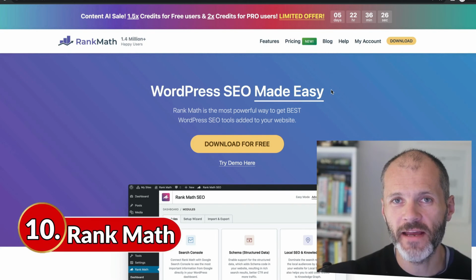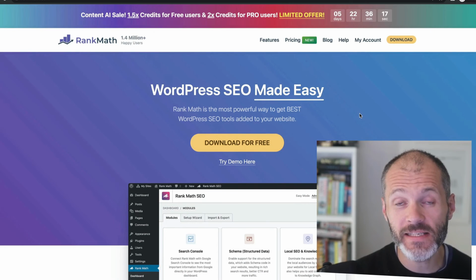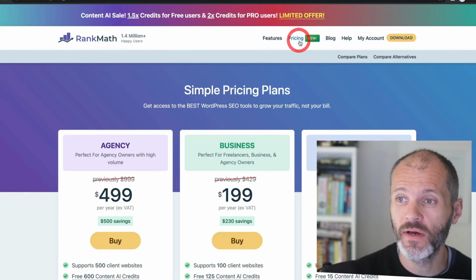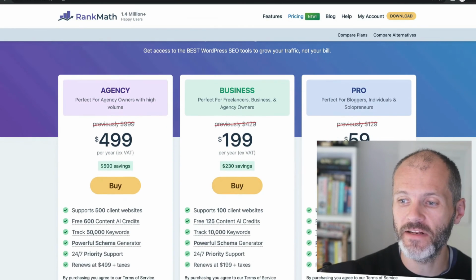RankMath is one of my favorite tools for last minute checks before I or a content publisher hits the publish or schedule button in WordPress. It's basically a plugin that works a little bit like Yoast, but it has some additional features and it's relatively affordable too. In fact, it's only going to cost you $59 per year. So it's not really much to pay for everything that it does.